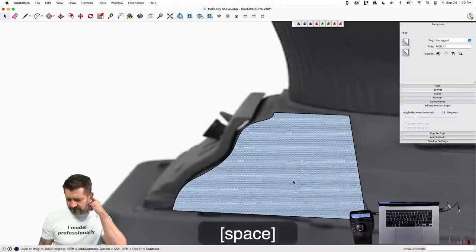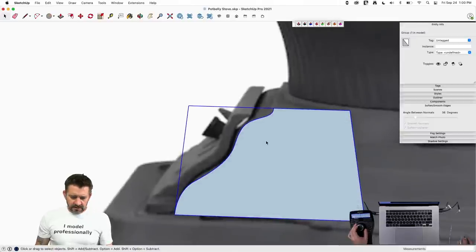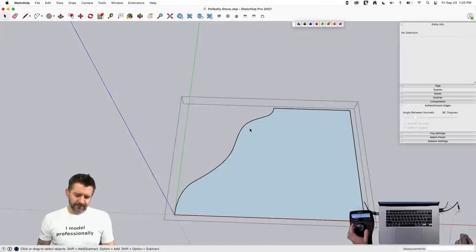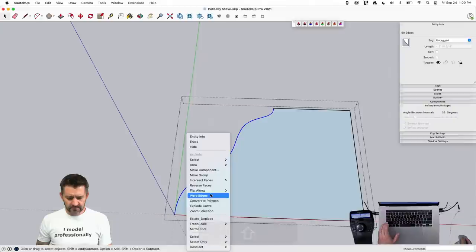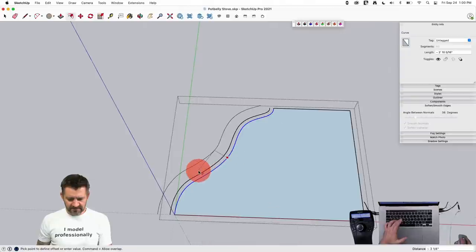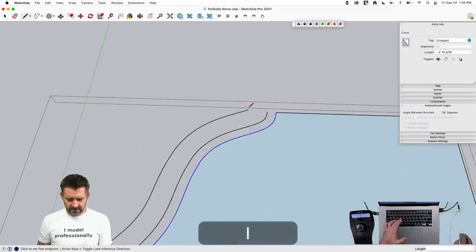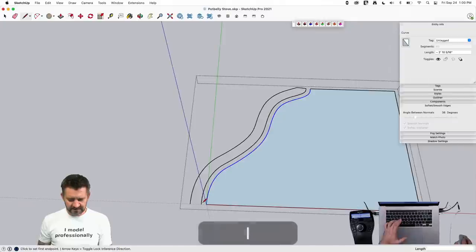All right. That gives me that shape. I'm gonna grab that, make a group. Actually, let's do this. Let's take this and this and this, weld it. Nice. I'm gonna offset it and then offset it again to make my door. This may take some fine tuning, we'll see.